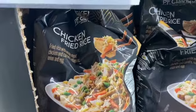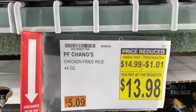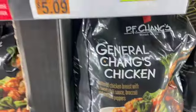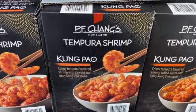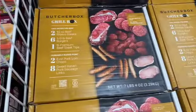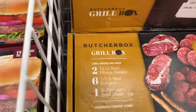44-ounce package of P.F. Chang's Chicken Fried Rice, $14.99. Take $1 off, $13.98. They also have the 44-ounce General Chang's Chicken from P.F. Chang, $14.99. Save $1, $13.98. And the 30-ounce P.F. Chang's Tempura Shrimp, $13.99. Save $1, $12.98.